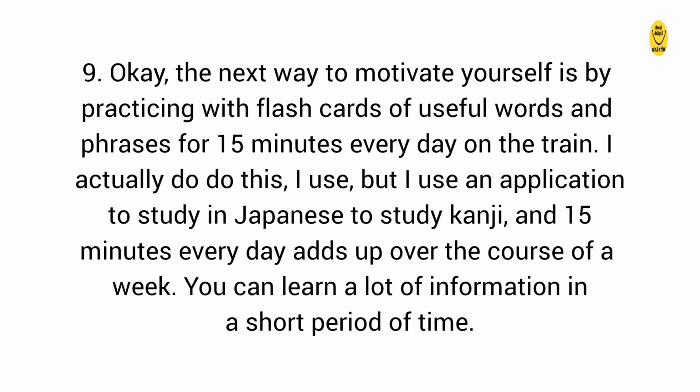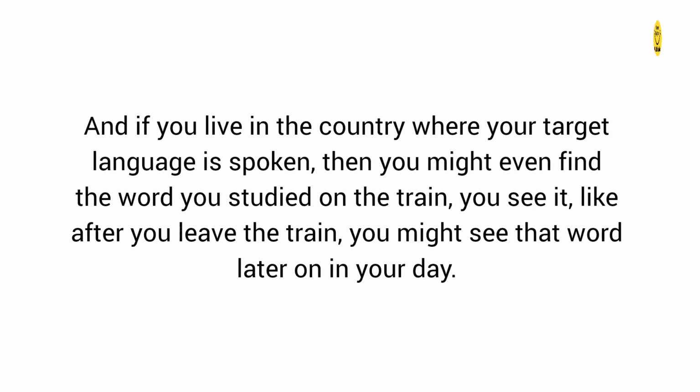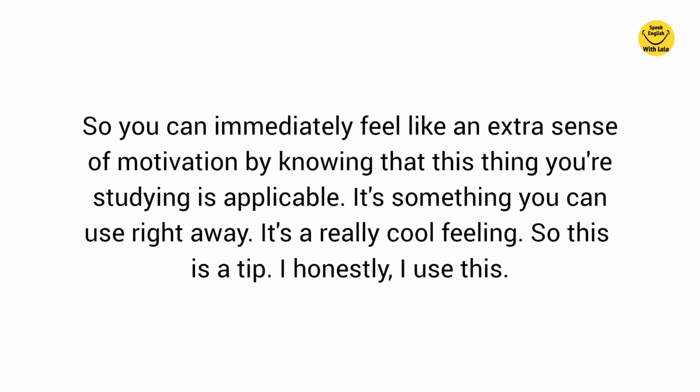9. Okay, the next way to motivate yourself is by practicing with flashcards of useful words and phrases for 15 minutes every day on the train. I actually do this, but I use an application to study Japanese, to study kanji. And 15 minutes every day adds up over the course of a week. You can learn a lot of information in a short period of time. And if you live in the country where your target language is spoken, then you might even find the word you studied on the train. You see it, like after you leave the train, you might see that word later on in your day. So you can immediately feel an extra sense of motivation by knowing that this thing you're studying is applicable. It's something you can use right away. It's a really cool feeling. So this is a tip.